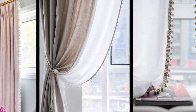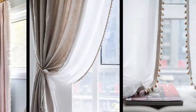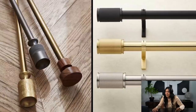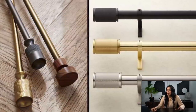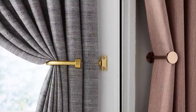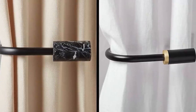So here we've got pom-poms, we have tassels, we have different types of borders that really just add another element to the space. Now, going back to rods, here are some amazing options. So there's gold, there's matte black, you'll even see a mix of brass with wood as well. And when it comes to the hardware for drapery, you'll see brass, you'll see more rose gold, and you'll also see a mix of black and marble, which will really add a lot to the space.